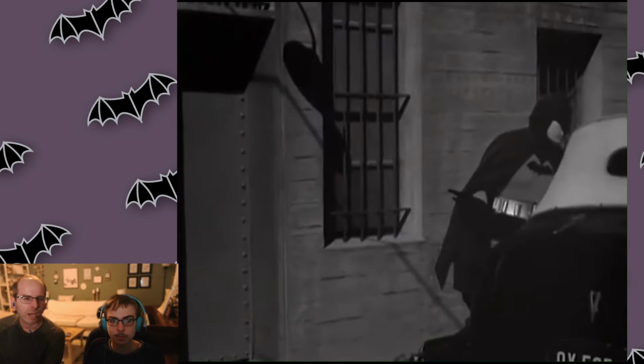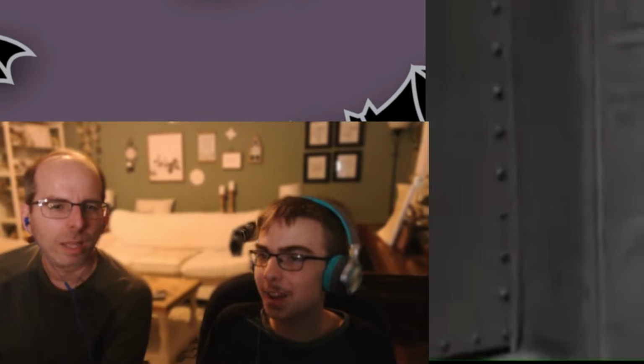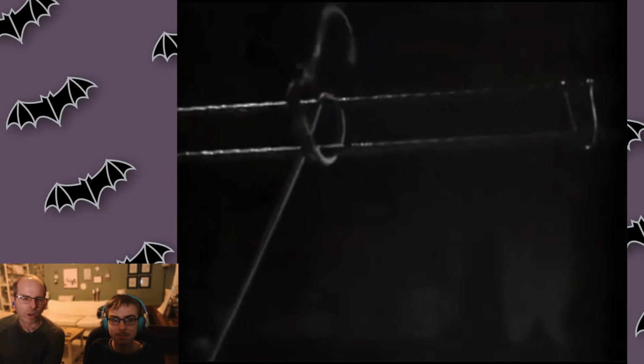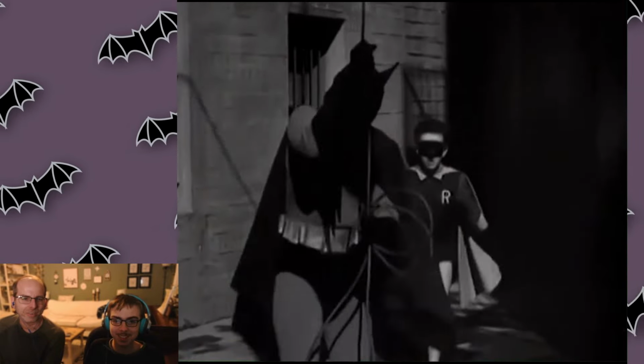No. Too late. I think they have a couple different costumes, because this one looks darker than the other one. I guess it's the repelling costume. It's the darker knight. Oh! Got it. There you go. Awkward to climb.